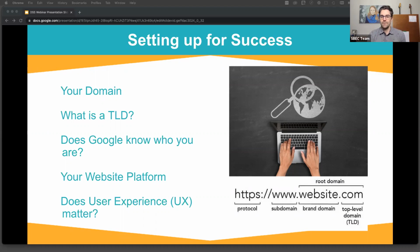Certainly, if you're working with a web developer, they're probably going to want to go with WordPress, which also makes a lot of sense because there's a lot more capabilities there. But if you're going the DIY route, I wouldn't push someone away from Wix or Squarespace or those kinds of systems.